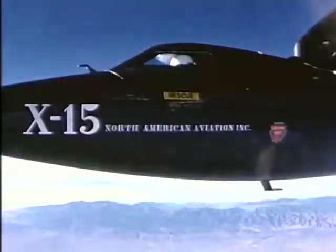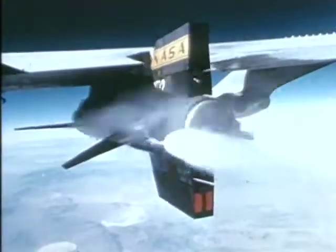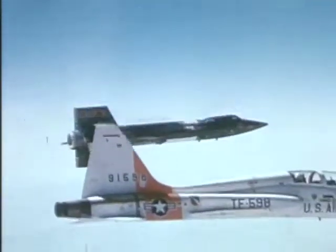At that time, there was nothing approaching it. Airliners were flying with piston-driven engines, and here we are out trying to go Mach number 6 and 7, and we were right at the leading edge of the technology, and people felt that and put their heart and souls into it.